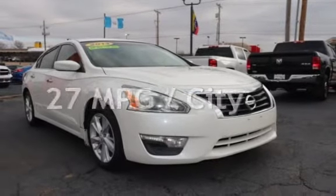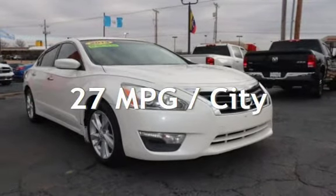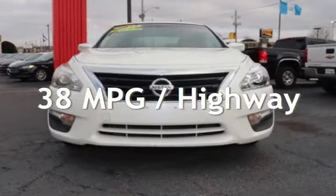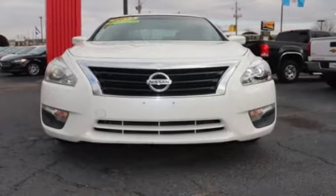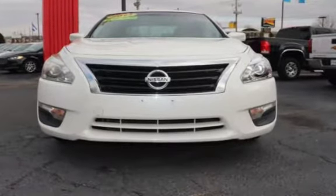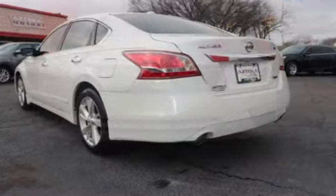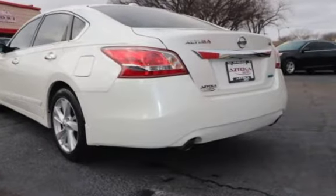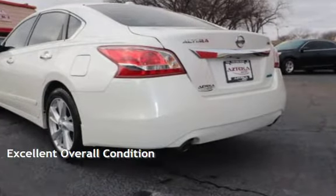Estimated fuel economy for this vehicle is 27 miles per gallon in the city, and 38 miles per gallon on the highway. This four-door sedan has a four-cylinder, 2.5-liter I4 engine, with front-wheel drive and an automatic transmission. This vehicle is in excellent overall condition.